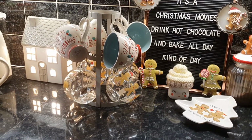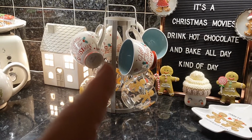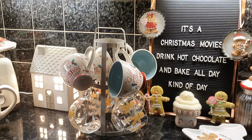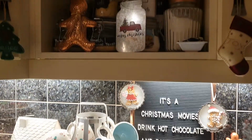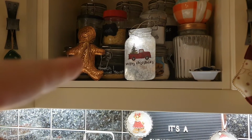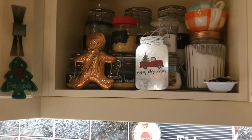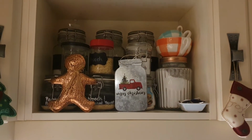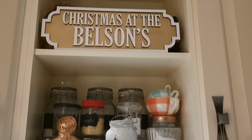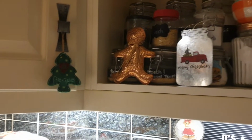Lots of mugs. The bottom ones were Asda's last year. The ones on top were Tesco's, I think the year before. My new little gingerbread copper man, he actually came today. I bought him off eBay, lovely seller on eBay. That's just some of my vegan bacon supplies. And that was a gift from some of my lovely friends at school a couple of years ago.